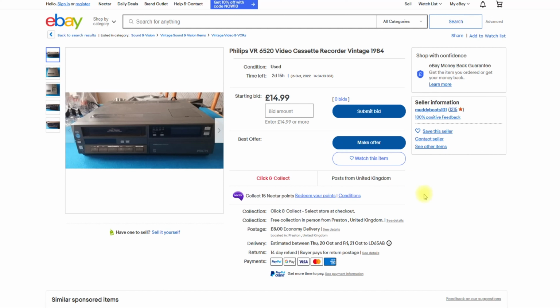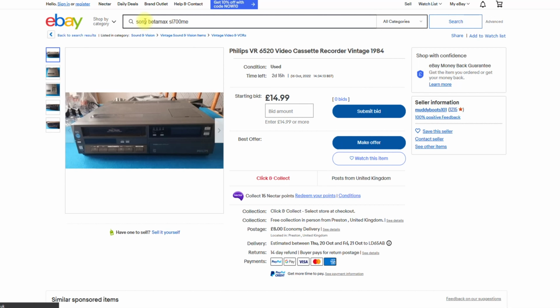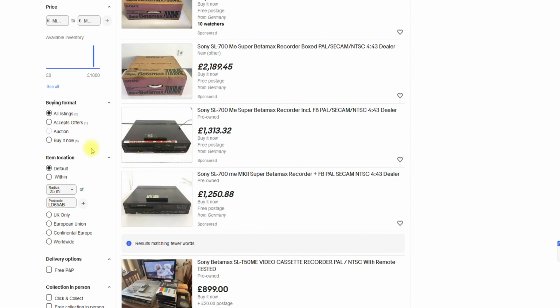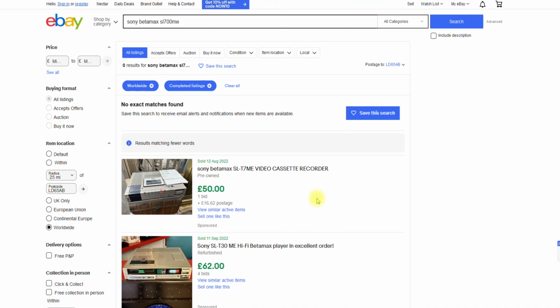Shall we just have a look at the Sony Betamax SL-700 ME, and let's go to completed items. See how much they've actually sold for. So T7 ME, 50 quid, 62.